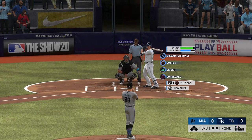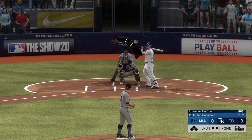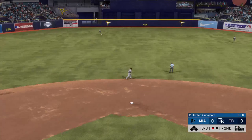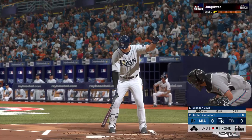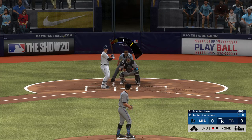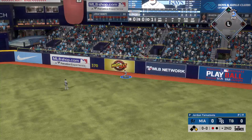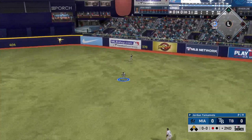Leading off for the Reds, the left-handed hitter, Hunter Renfroe. A shot to second base and handled for the first out. Batting fourth, stepping in, Brandon Lowe, first baseman, number eight. Here comes the first pitch. This is pulled into right, and that'll get by and on through towards the wall. Around second, he's on his way to third, and he's in there at third with a one-out triple.